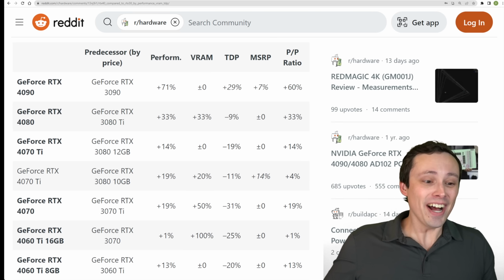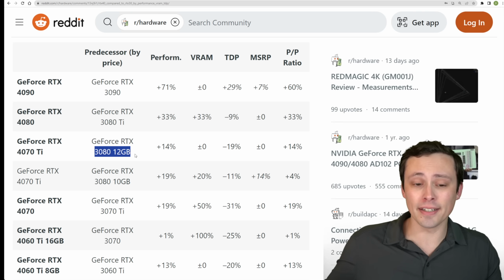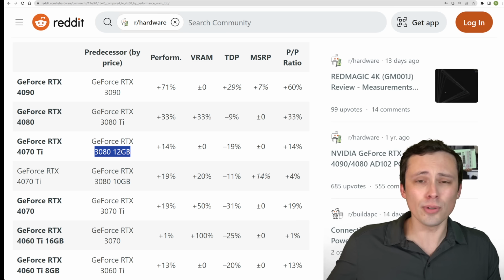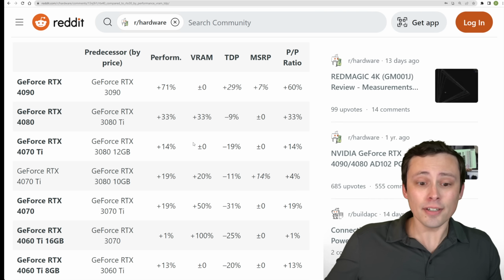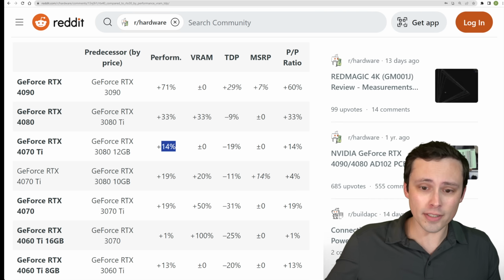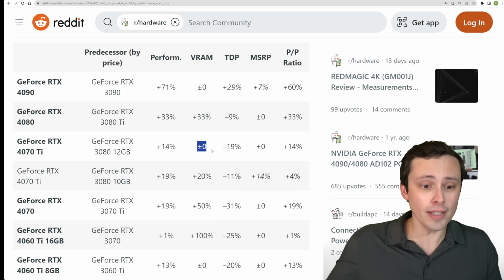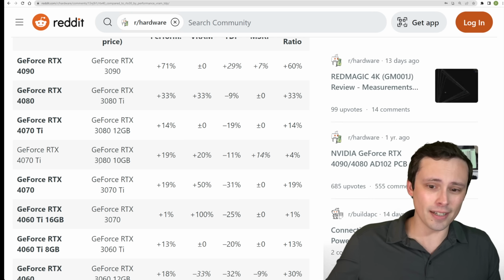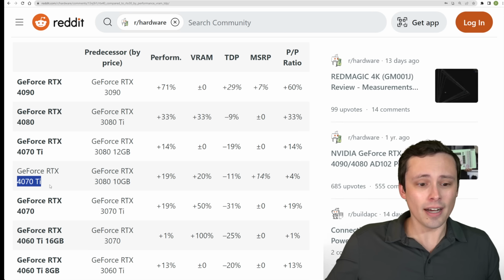Anyway, the 4070 Ti would be compared against the 3080 12 gigabyte, assuming an $800-ish MSRP, which it was never actually given, although it is a lot of what it sold for once crypto kind of crashed a little bit. So at the $800 price point, we're getting about 14% more performance and a decreased power draw. So 14% better price to performance ratio with less power consumption and the same VRAM. The 4070 Ti is not priced the same as the closest card, the 3080 10 gigabyte. It's actually $100 more.